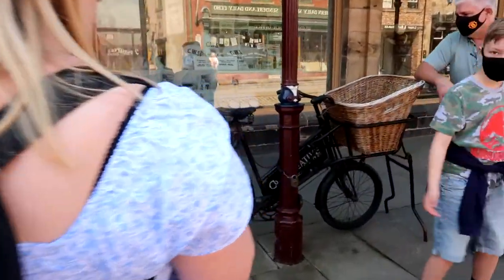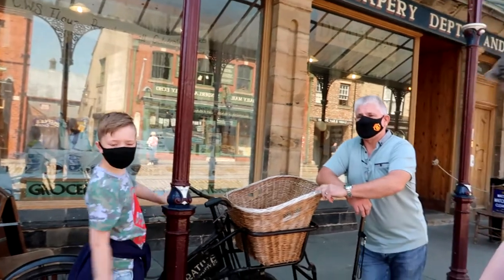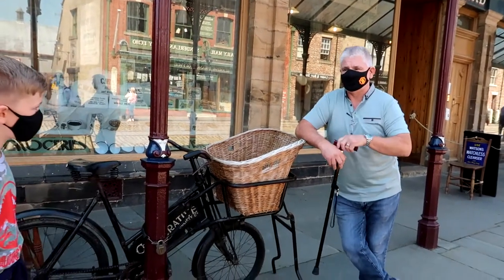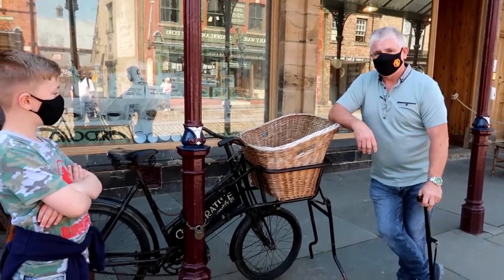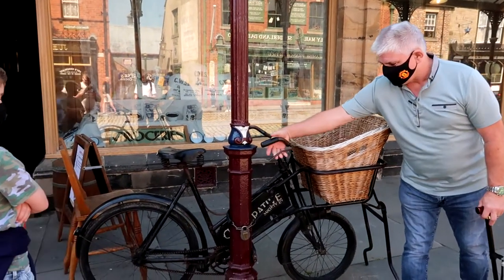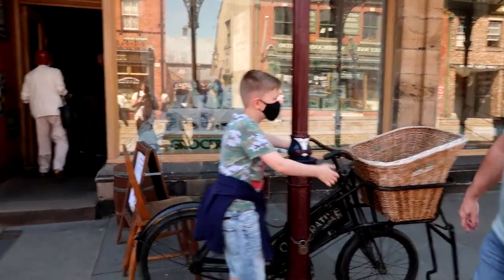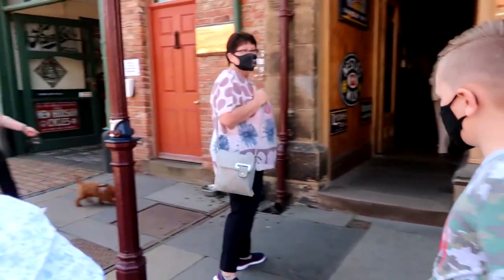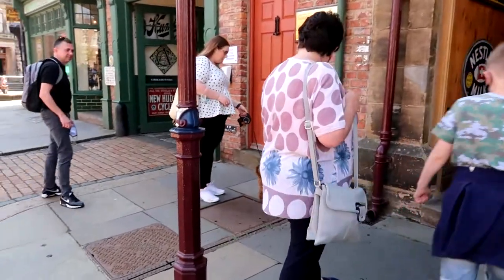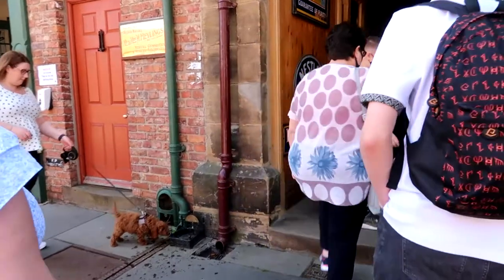Ah, little old bike. We're going in the provision shop. I remember groceries, when I was a kid, we would have had the job of taking groceries down in this. I remember them old bikes. Could you imagine crashing with one? Oh, look at that little pooch behind you. So yeah, it's a dog friendly museum as well. It is.